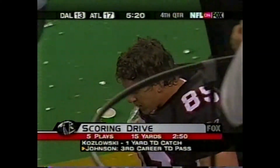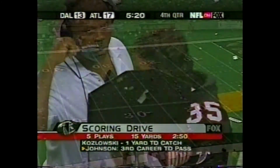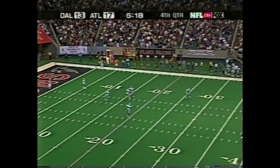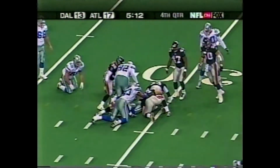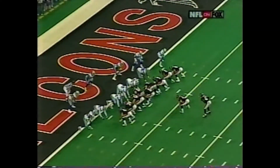Reception of the year, Doug Johnson's first touchdown pass of the year, and the Atlanta Falcons take the lead 17-13. Jay Feely's kick finds Swinton at the 5. And Swinton is stopped up at the 29-yard line. Matt Stewart, special teams tackle.